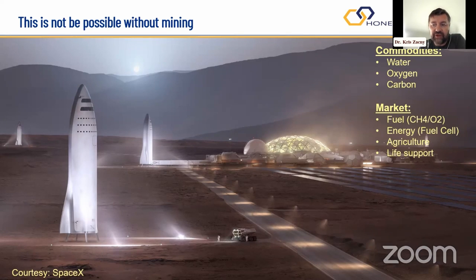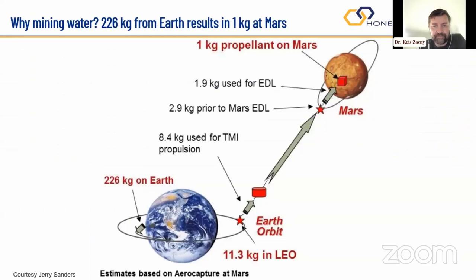You also need energy, like for example, fuel cell at night to generate electrical power. You have beautiful greenhouses that obviously need water and obviously life. For life support, you also need water and then oxygen. In fact, I would say life support doesn't require as much water and oxygen as fuel and energy and agriculture. That's why it's right at the bottom.